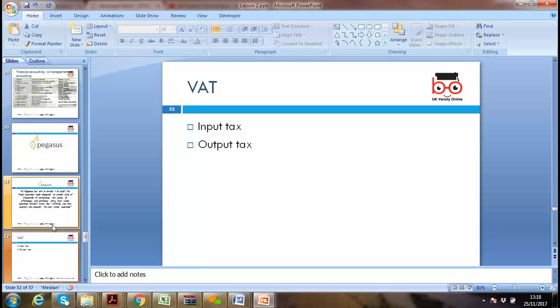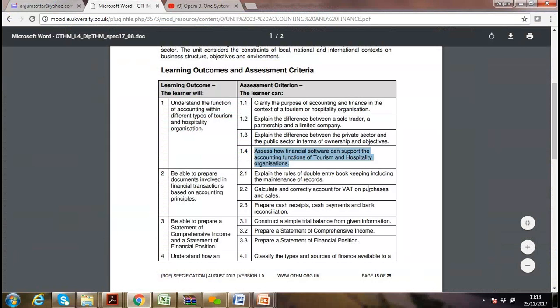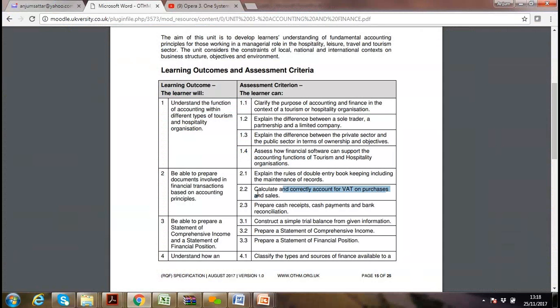There are different rules and different products, but that is the basic rule: input and output tax. They will do some calculations on input and output tax, which is calculated correctly on the purchases and the sales. So if we assume it is £100 worth of goods we are buying, we are paying £20 tax. On the sales, if we are selling £200 worth of goods, with 20% that means £40 tax. So we can calculate and we can pay them. Any questions? No. Okay.